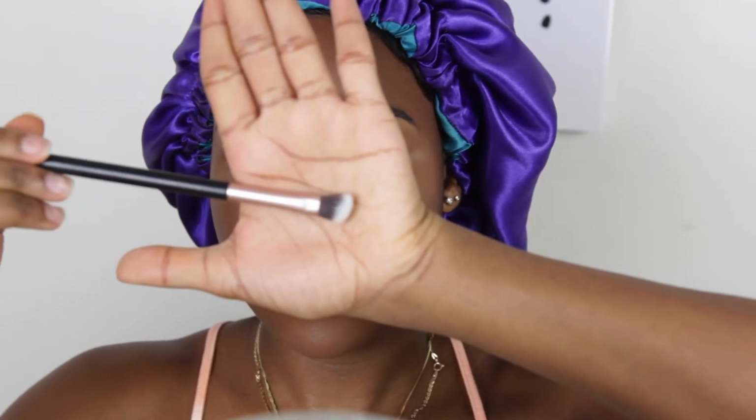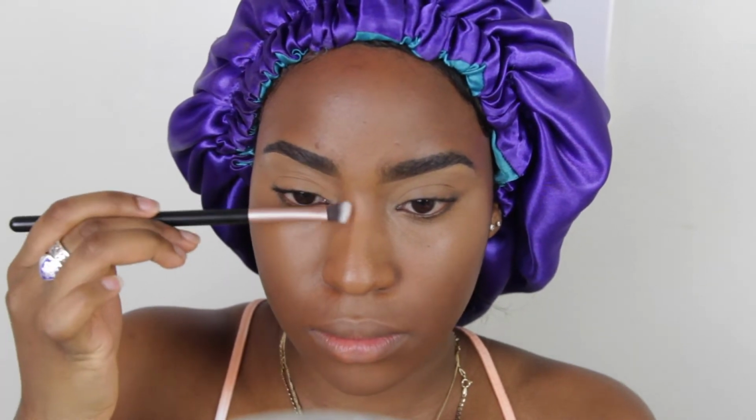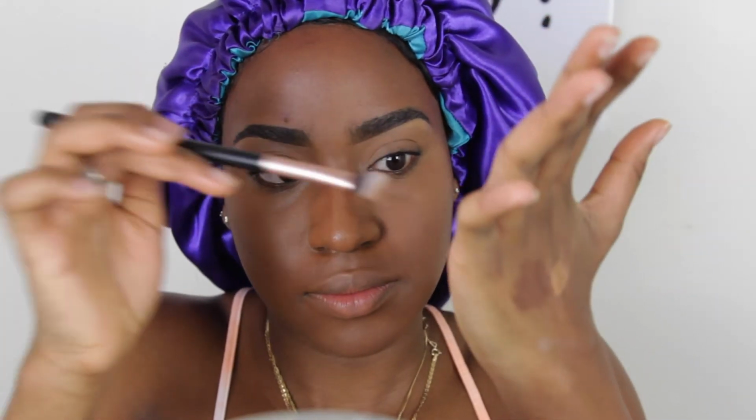So next for my nose contour, I'm using an angled fluffy brush, and I'm not that great at nose contouring, so I like to just go in very, very lightly. Now make sure when you are contouring your nose, you're doing it based on the shape of your nose, because the way I contour may not apply to the shape of your nose. So I put 2 lines at the side. I like to blend up and down and blend it up into my brow just a bit.